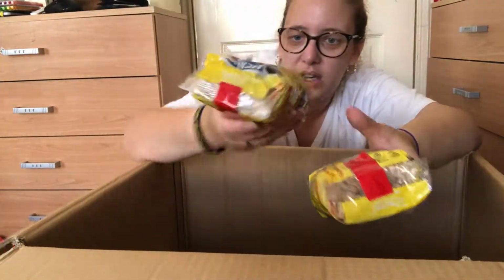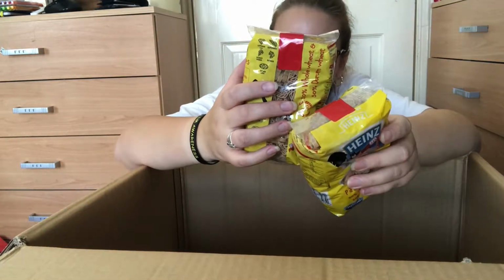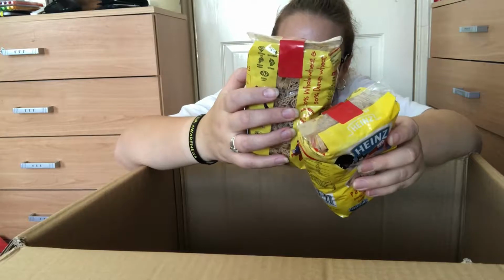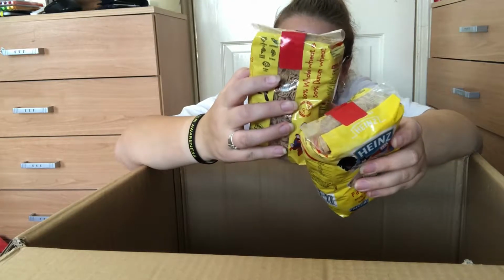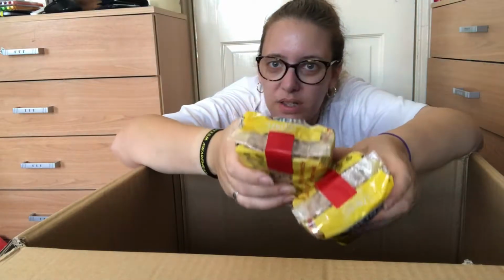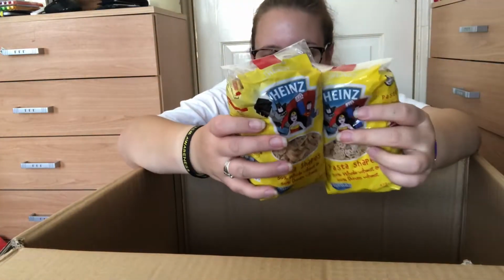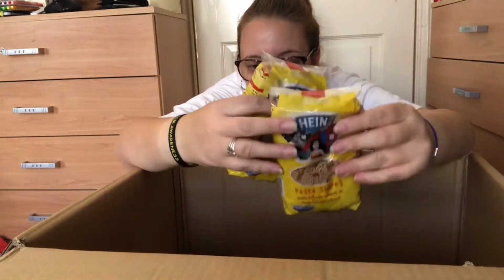We also picked up some pasta shapes. These are Heinz Batman and Superman pasta shapes, and they are 50% whole wheat and 50% Durum wheat. Have I said that right? Hopefully I have. They're 360-gram bags, and I've got 2 of those at 40p a bag. Elliot and Oscar, once again, they love pasta shapes, so they are perfect for the boys.